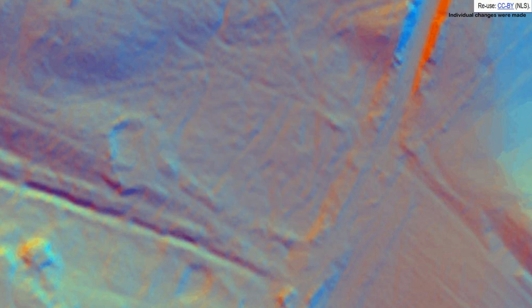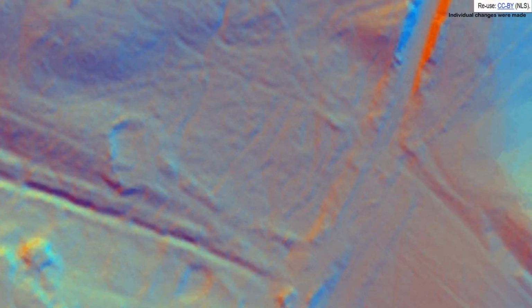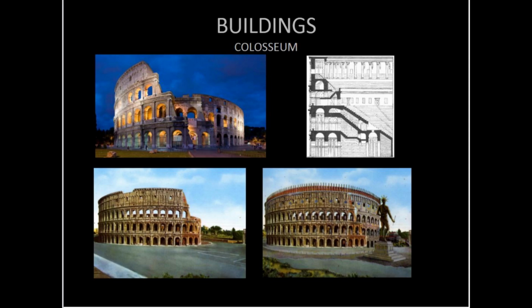The next point of interest I wish to move on to is the presence of what I believe to be a Roman lime kiln which is positioned adjacent to the southwest wall of the camp. It is the presence of this possible lime kiln that leads me to believe that this was a Roman construction camp. Lime is the principal constituent of concrete and mortar, which were extremely important to the Romans for the construction of roads and buildings.